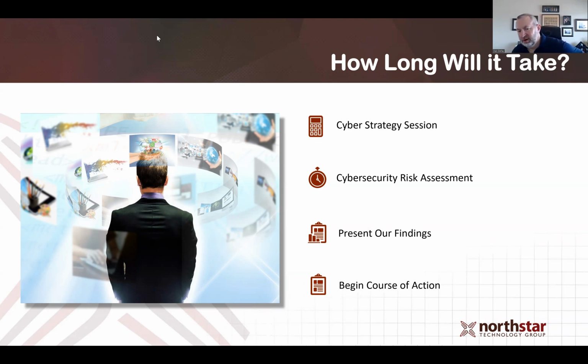What we usually do, we start things off by going through and really learning about your business, learning about the data flow, learning about what it is that you're really trying to protect, and what you currently have in place. The other thing we like to do is a risk assessment from the vantage point of an attacker. So we'll actually put ourselves in the shoes of the attacker and try different types of attacks on your current cyber posture and see what's effective.